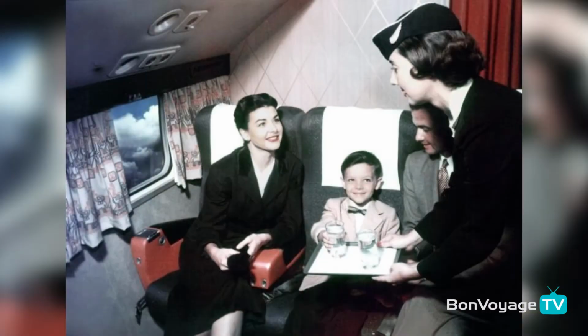So we have all this modern technology. We've got Wi-Fi on board, lie flat beds. It's all wonderful. But some of these things have been done before, as you have found out. Absolutely. Flying wasn't always as harrowing as it is today. Before the age of baggage fees, paying for meals and drinks, 100 mil liquid limits, shoes off security, taking to the skies was a privilege. Take a look at these beautiful photos of flying back in the 50s.